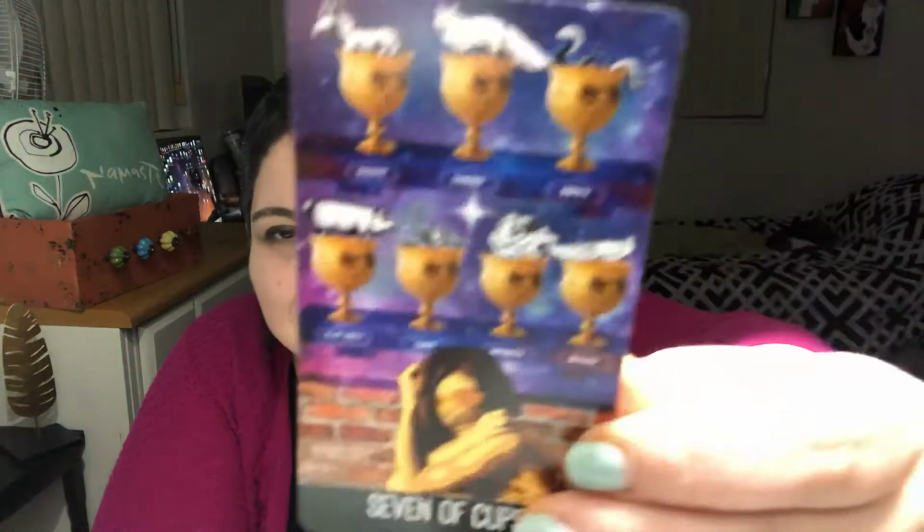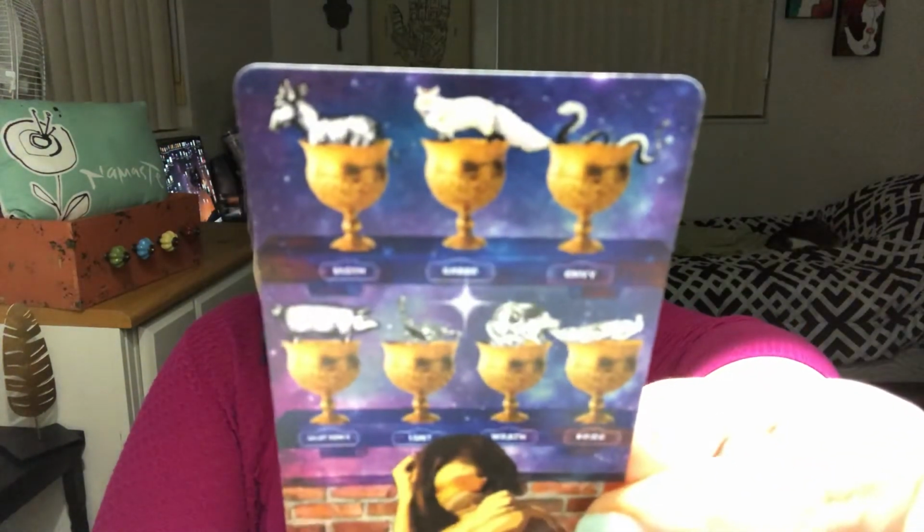You're not going to be able to see the details on this. In the listing, when you click on it, you'll be able to see the images a little bit more clearly. The images that I'm putting on there are from the proof that I received. So they have little dotted lines on them, but obviously the final product does not have the dotted lines.